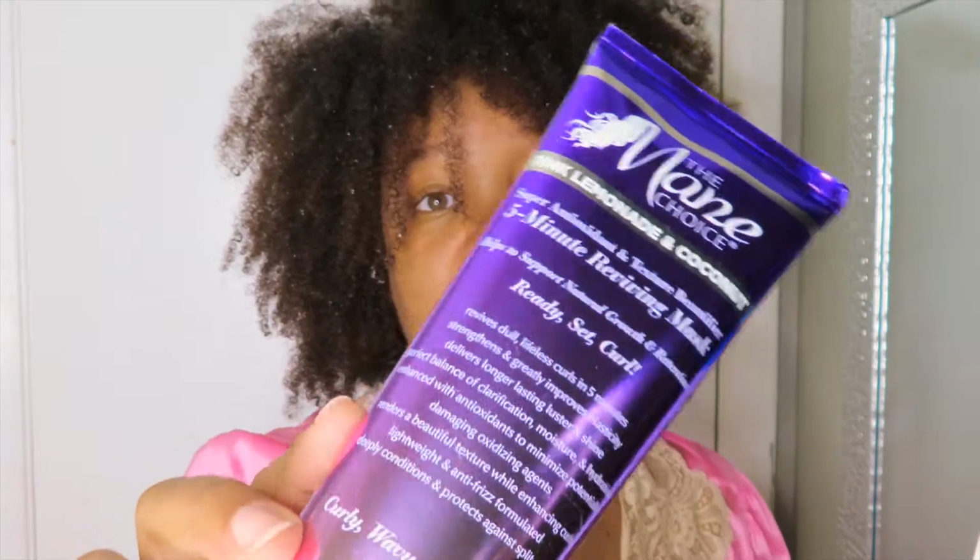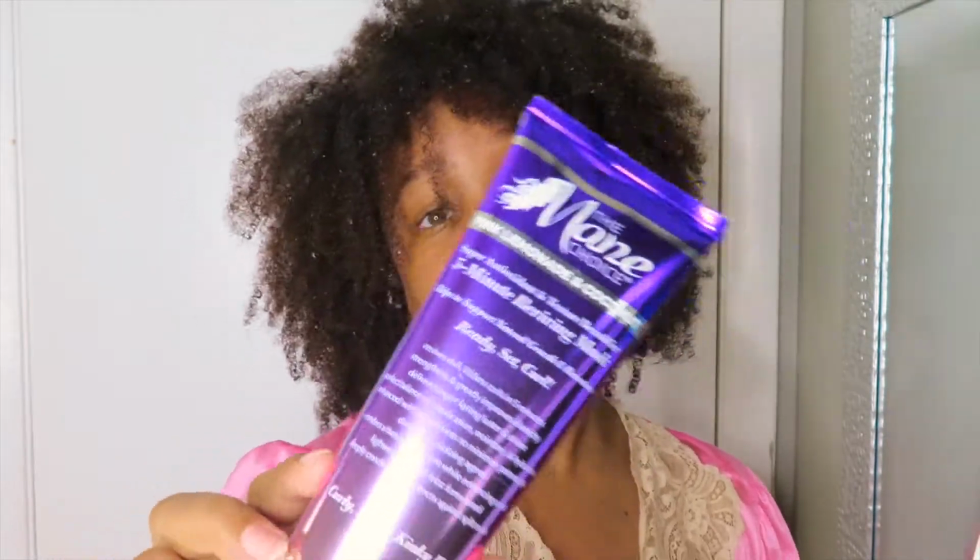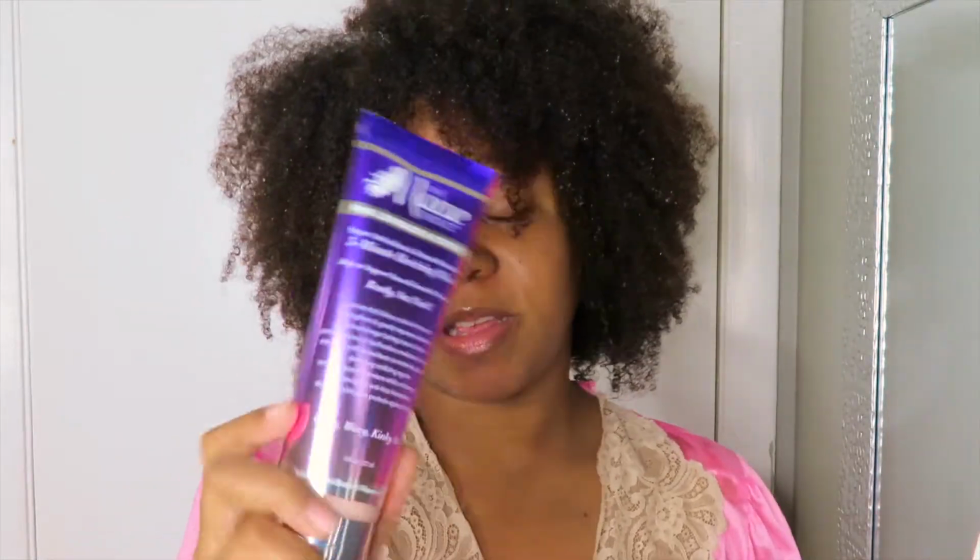Okay, so now I'm about to go ahead and add my second conditioning treatment, and this is by, y'all, I can't talk right now. This is by the brand The Main Choice. I'm sure a lot of you guys are familiar with this brand. Their products are really, really good. So this is the Pink Lemonade and Coconut collection. This is the Super Antioxidant and Texture Beautifier 5-minute Reviving Mask, infused with biotin and vitamin D and E.